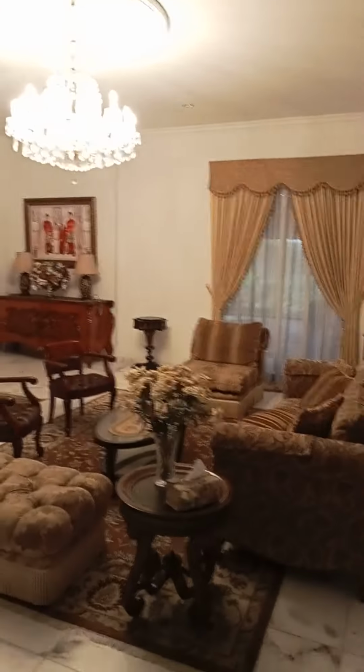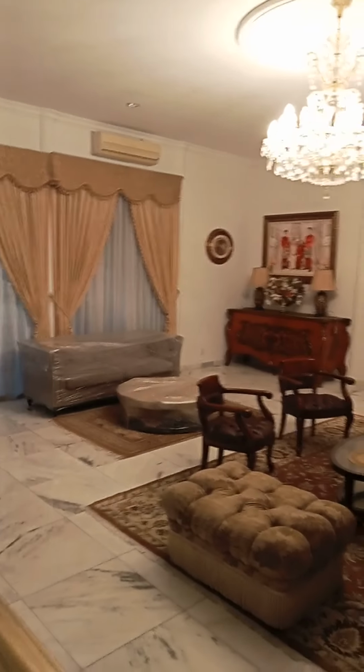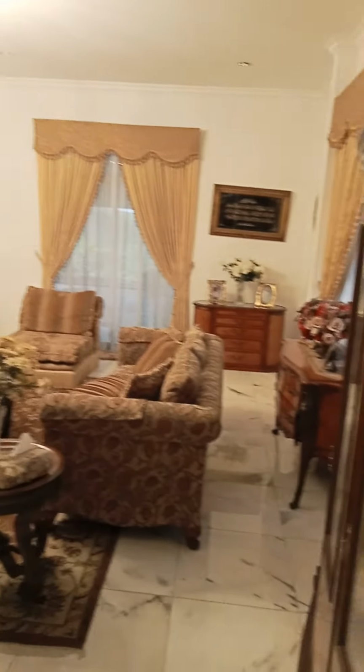This is the living room. So nice, right? Very beautiful. Their living room.